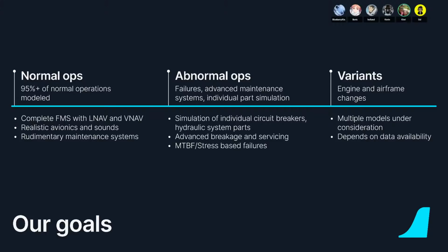And so we look forward to reaching that goal in the future, subject to the normal and abnormal operations being achieved, which I'm sure with the support of you, the community, and our experienced developers, we can reach. We just need, obviously, some time.